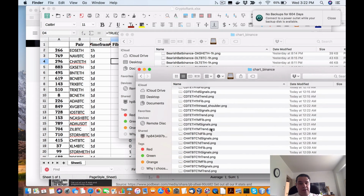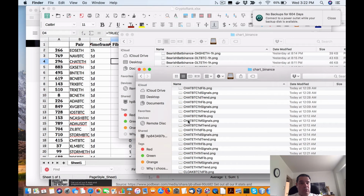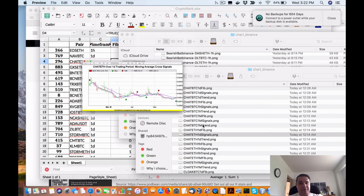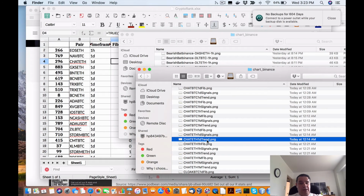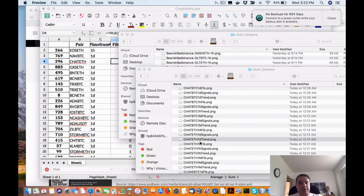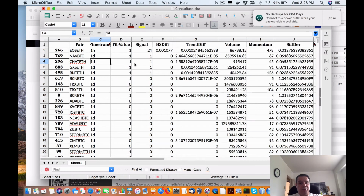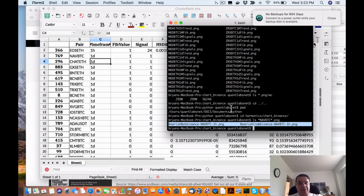So if I look at chat Ethereum, we want the daily. Again, initially what kicked this off is that signal that's verified. It is undervalued. What's the trend like? Down, but again, you see it's above that trend. Not great, but you could probably make some money there. So the next question is, are there any harmonic patterns developed for this thing? Let's check that out.